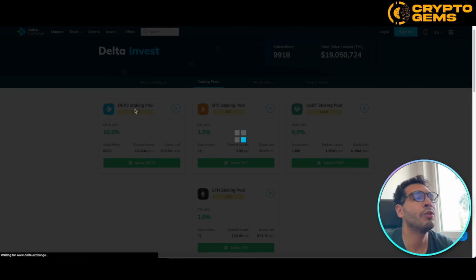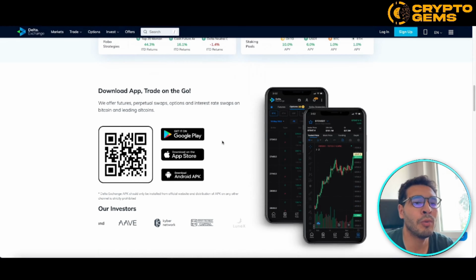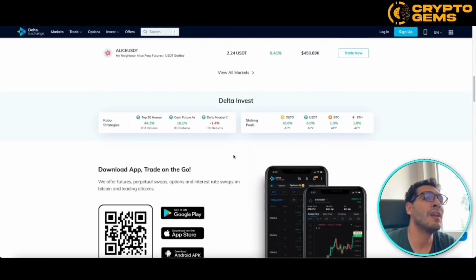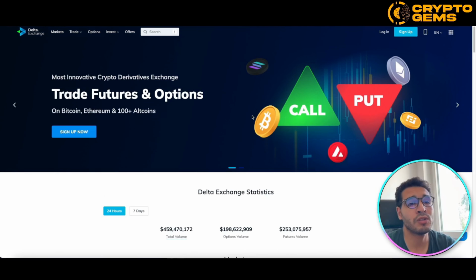And also, as I told you, they have the option of mobile trading, or if you wish to download it on a tablet or a mobile phone, so you can follow up with your trade and see what's going on here in the market and not miss an opportunity, I would say. So that's a quick overview of what's going on here.